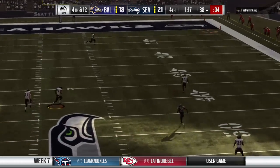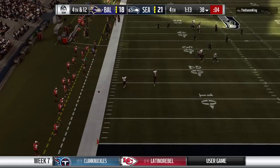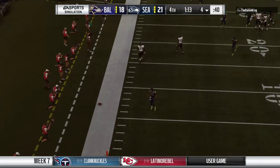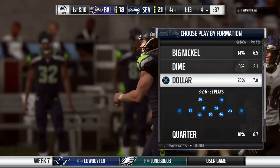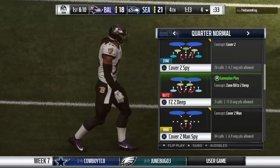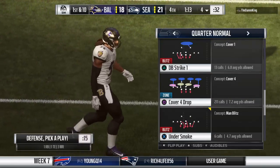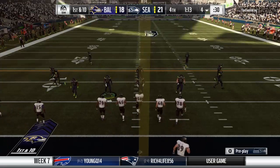He gets this one away, and boy, it's another boomer. Here comes the Raven offense now, ready for another possession. They're only in need of a field goal, a decent amount of time on the clock. So tell me if I'm wrong. You don't have to be too panicked here. No, not at all. I agree with you.